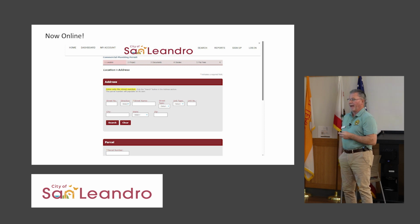Now that queue has been minimized simply because we go on there, we look at it, we analyze where it's got to go, and it's gone. The quicker they have it in their queue, the quicker they can look at it. So this has been very successful, and we're still fine-tuning. There are some things we want to add to it. We have a little wish list that we're working on, and we'll get there. We'll never be there because it's a continuum.